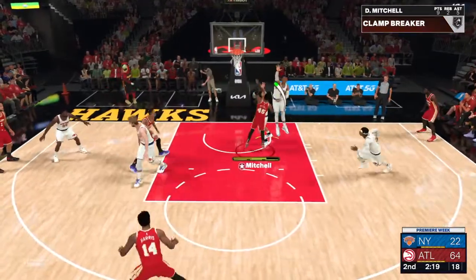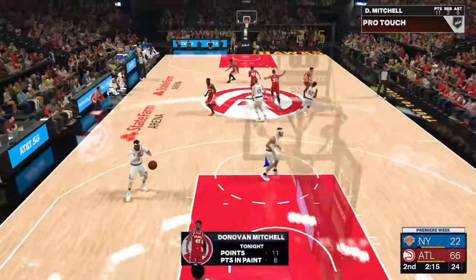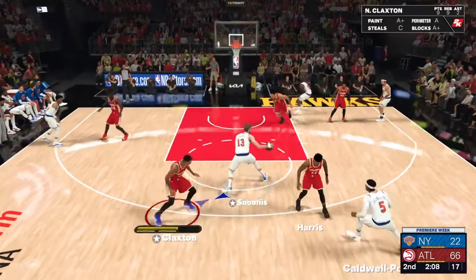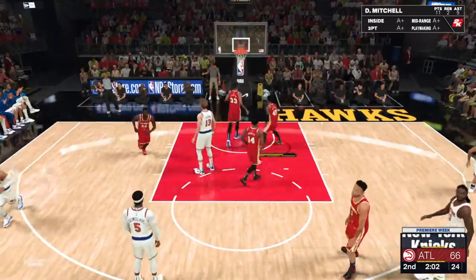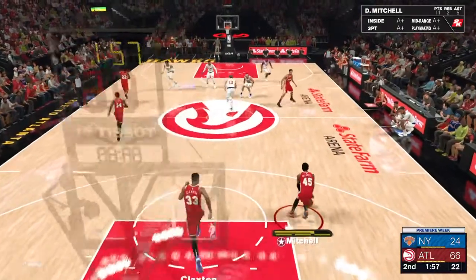Here's Mitchell. Again gets it to go. He can't miss. 5 for 5. Just look at the way Mitchell's built. The strength in the upper body. Sabonis in the post. He's guarded by Claxton. Crowder, that's good. A minute 58 left in the half.